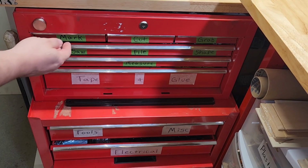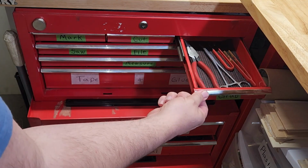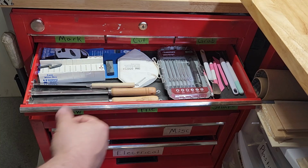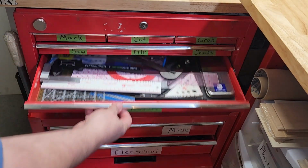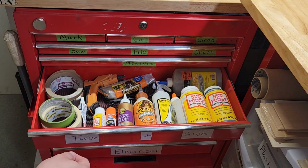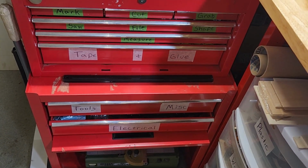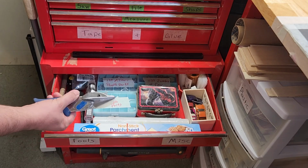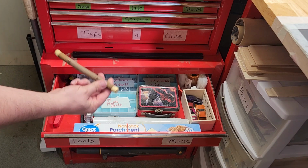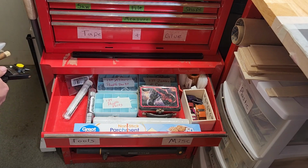Got my marking tools, cutting tools, pliers that are too big to fit in the big rack, my saws and files, if I want to shape and cut things, measure stuff. Got my tapes and glues in this one. Got more niche tools. Got my easy cuts for doing strips of balsa, things like that. Got my tire tool so I can do flat tires. Leather punch always comes in handy.